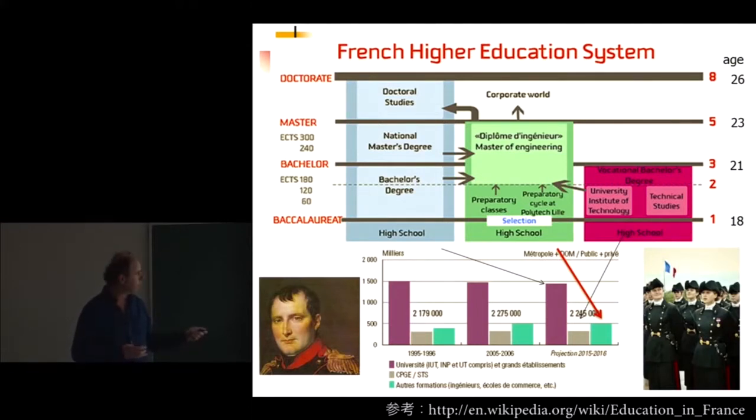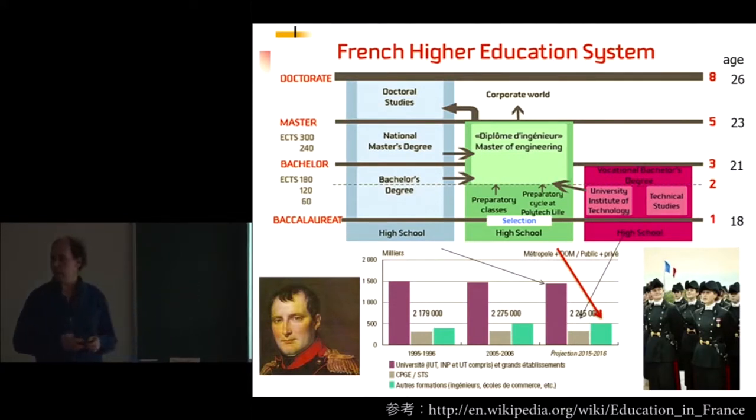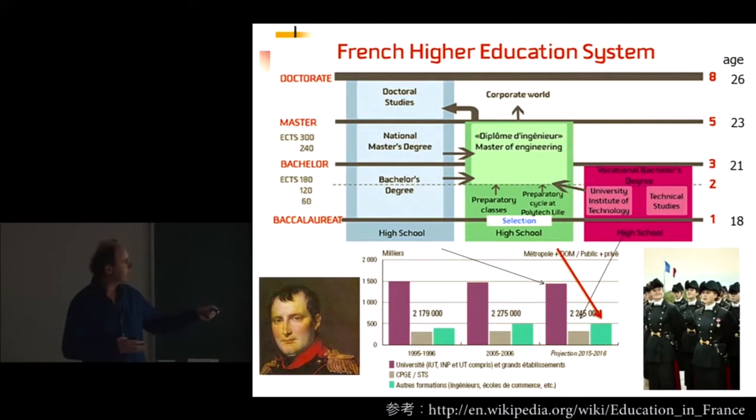And what's the difference? There is selection here. The university in France is free. There is no selection. Everyone can go to the university. But the level in the university is quite poor, at least at the beginning. And this is the master part, where the best students go from high school to the preparatory class. In some countries you have selection just after high school. Here the selection is 2 years after high school. There is a very difficult 2-year preparation program to go to the engineering school, Master of Engineering.